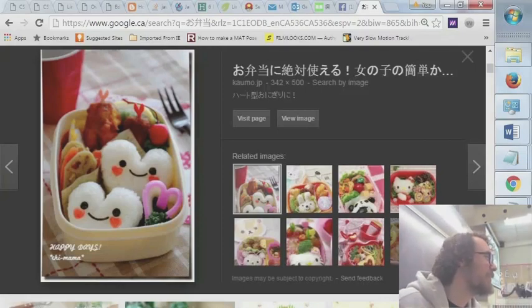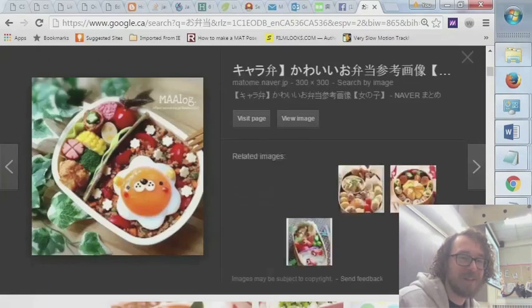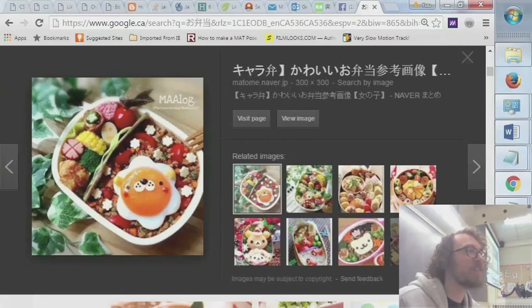Maybe they exchange bento like this with each other, or give one to someone. It's too cute to eat. They do it for themselves, maybe. I wouldn't be able to eat it, because I wouldn't want to. You're going to eat it, you're going to kill it.